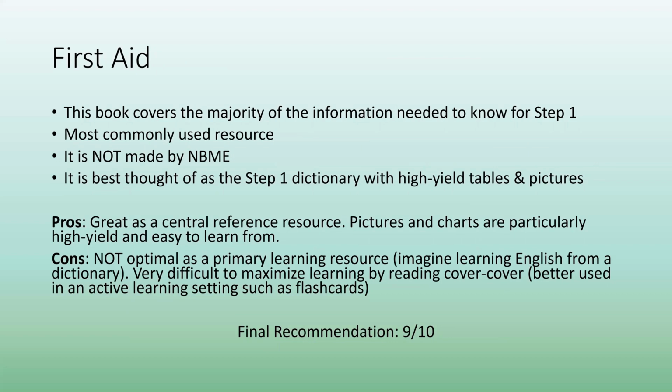So the best way to use it, I think, its pros are as a central reference resource. So the pictures and charts are extremely high yield. You can put them in your flashcards. You can refer back to them as a way to remember difficult concepts. And it's always good to refer from it. But I think the cons are when people try and use it as a primary learning resource. So I say, imagine learning English from a dictionary. That's not a realistic way to learn the English language, much as reading through First Aid is just a very, very challenging way to study for Step 1.